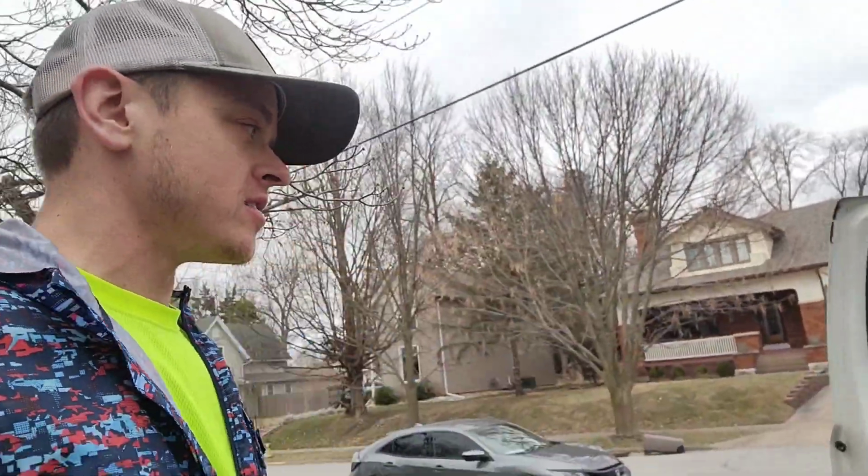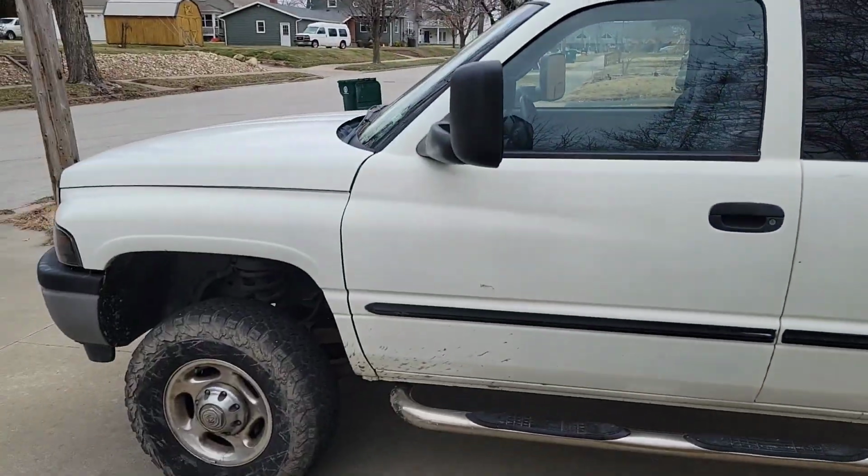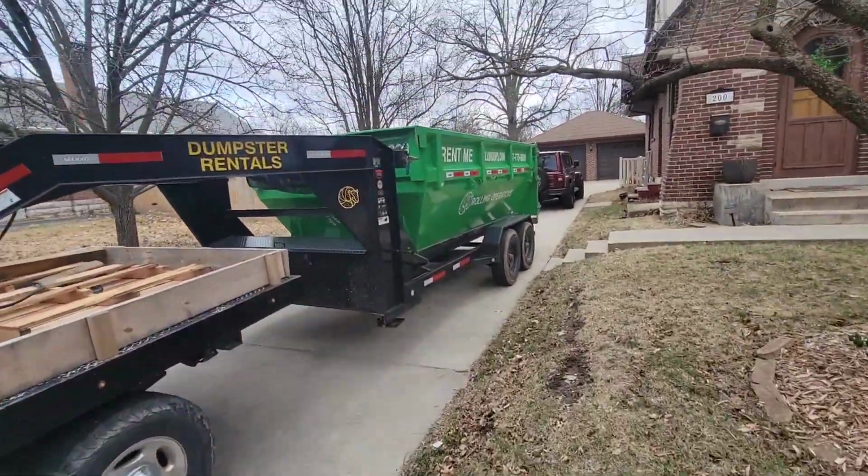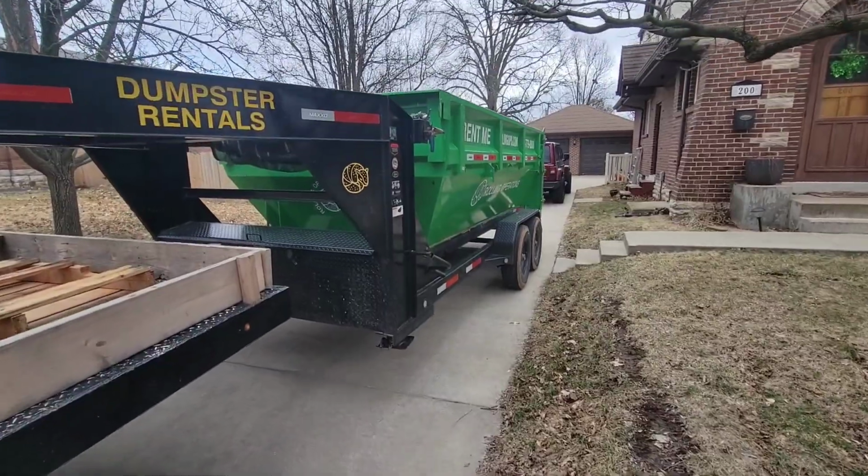All right, so as a lot of you know, I have a dumpster business here, and right now we're in the backup truck because today is an appliance pickup day. We have so many that we're picking up that I actually just grabbed one of the dumpsters that's gonna go out later today, and I'm picking them up with this.